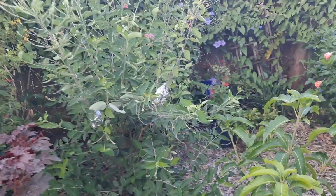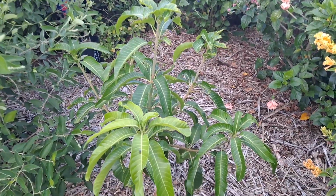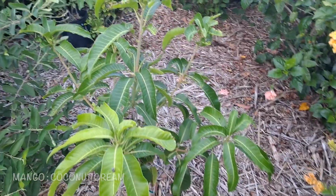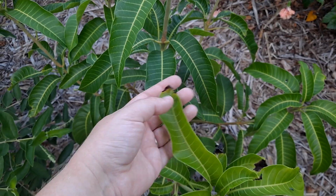We're doing air layering, different kinds of air layering, so you'll see a video on that coming up. This is coconut cream mango. I don't know if it's the sun. This is the only mango doing this.